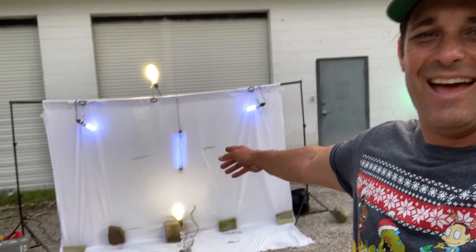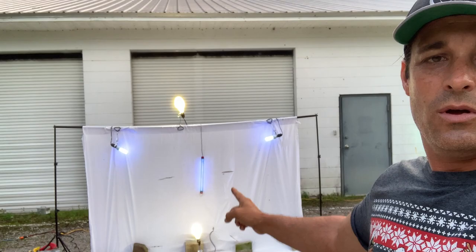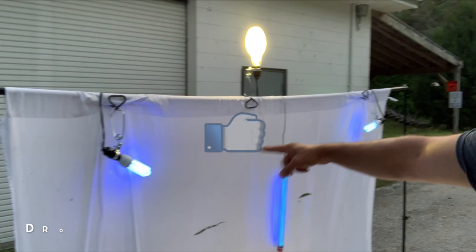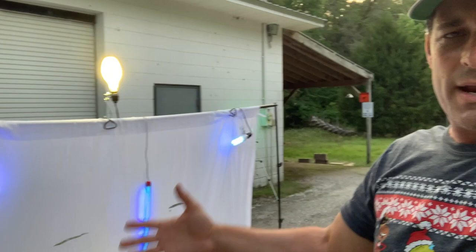No way. So we're here in Gulf Hammock, and we've got 1, 2, 3, 4 mercury vapors. Are these mercury vapor here? Those two are fluorescent black lights. So we've got 1, 2, 3 black lights, and we've got some bucket traps over there. We just cranked up the generator. Sun's going down. No-see-ums are starting to bite. And we are going to hope for the best and see what comes to the light sheet tonight.